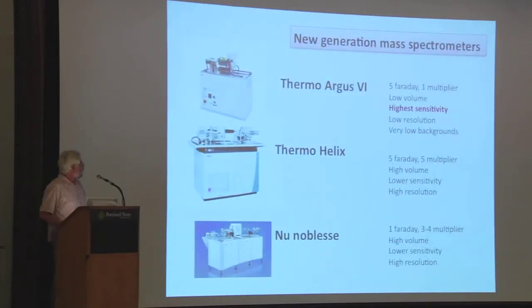Up until just a few years ago, virtually all the dating that was done on tephra was done with MAP machines. MAP, mass analyzer products, mass spectrometers came out in the late 80s and have been kind of state-of-the-art ever since. Up till the MAP came out, every 10 years or so, argon mass spectrometers would get about 10 times better. But that didn't happen after the MAP, and it wasn't until just a few years ago that new generation machines did come out that are, in fact, 10 times better.